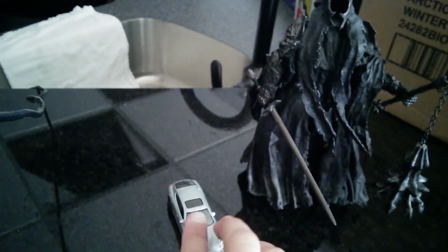And for some size comparison, I'm going to be bringing in some things that I'm sure everyone has owned at least one of these at some point in their life. So first we got a Hot Wheels car. So you can see how that stacks up to him. That's a oh, come on, latch. There you go. Okay, so I'm sure everyone's owned a Hot Wheels car at some point.